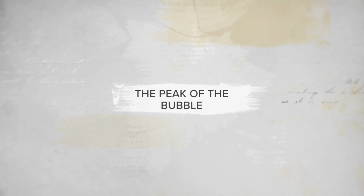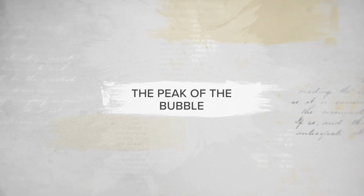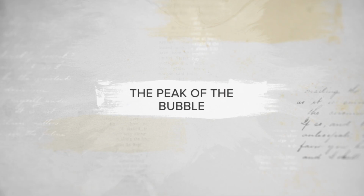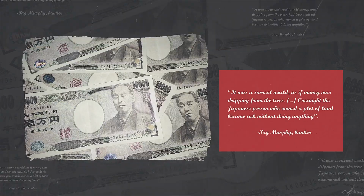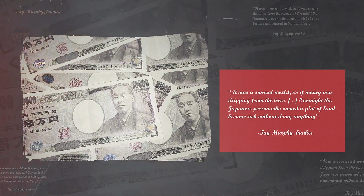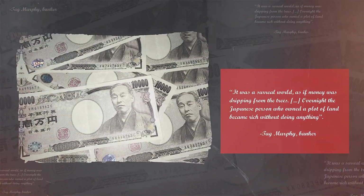The peak of the bubble. The velocity with which the company's share prices were rising and the rapid increase in the value of the real estate market caused a widespread feeling of wealth. It was a surreal world, as if money was dripping from the trees. Overnight, the Japanese person who owned a plot of land became rich without doing anything. Tag Murphy, banker: The assets of the Japanese just kept growing at full speed.